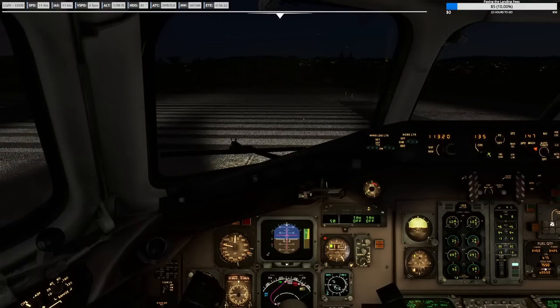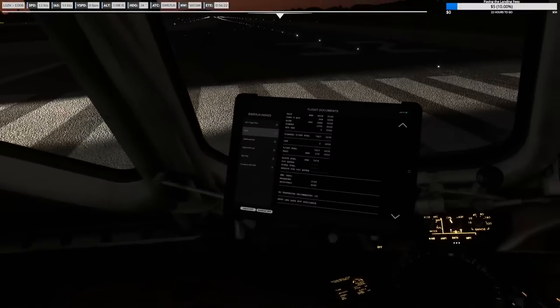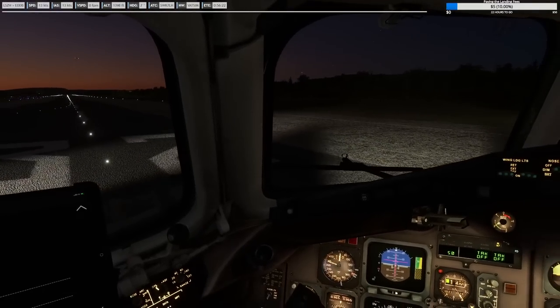Okay, fuel is down 7,550. In other words, we've got the last 50 kilos to take off, and then we're flying on exactly minimum fuel.